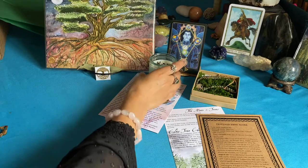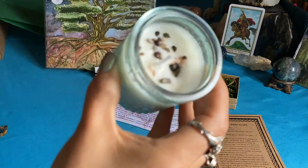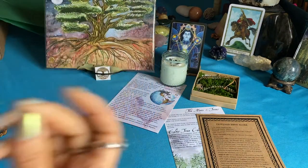That sounds really cool. Again, it smells really familiar. It might just be the spearmint, but oh man, I keep getting this memory, but it's so fuzzy.